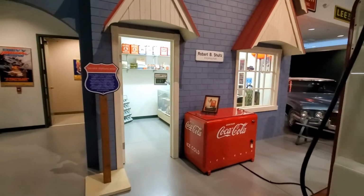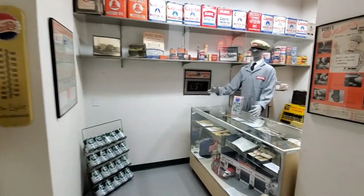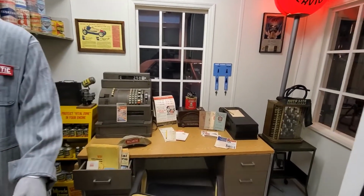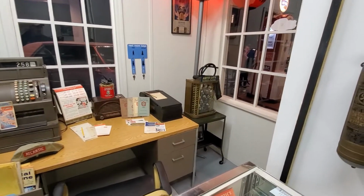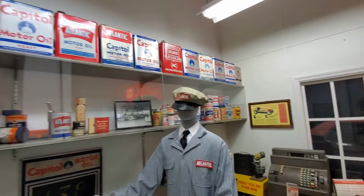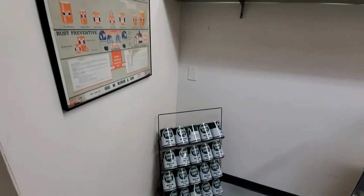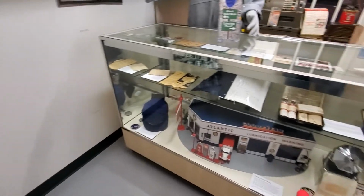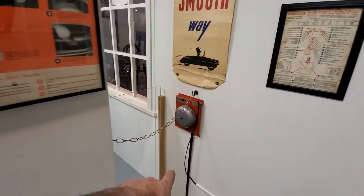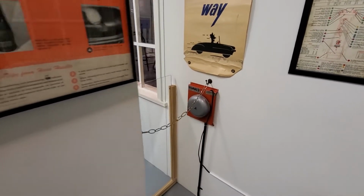And here they got your little service station set up. You can actually go in and take a look at the old style cash register there, restroom keys, spark plug cleaner, different spark plug display, all the different old style oils in the old tin cans, metal cans. There's the bell whenever you drive in to get gas and you run over that little airline. That's the bell that would ring inside to let them know that you were here to get your full service.